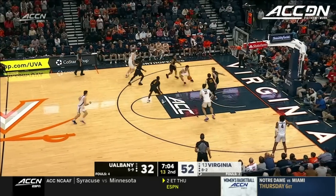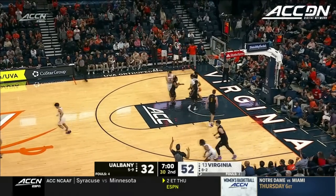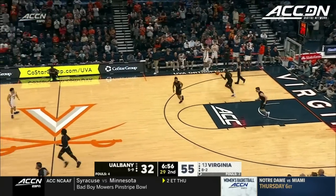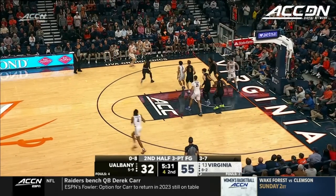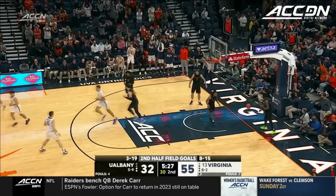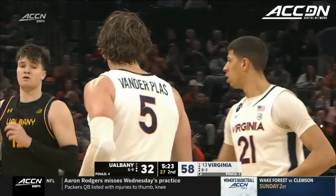They just aged better, I thought it was. Kihei Clark being in the paint doing what he does, just finding guys. What a look. Armaan Franklin drills it for 20 points tonight. Vanderplas to Clark. Clark always has his eyes up, feeds Vanderplas, who knocks down a triple. That's why Vanderplas is so important to this team, because he takes your big and he stretches the floor.